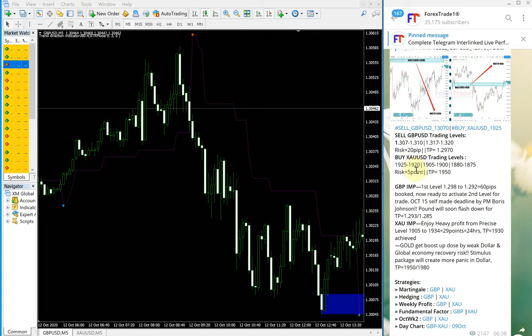For GBP, we have given the entry range as this. This is the entry range given. And on the left hand side, this is the MT4 terminal live chart opened for GBPUSD, 5 minutes candle chart. And here, GBPUSD performed from here down till here. Let me write it for you.